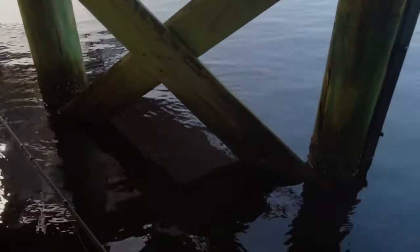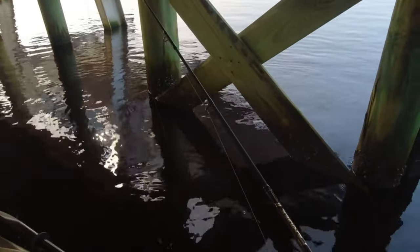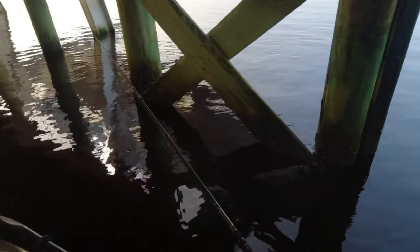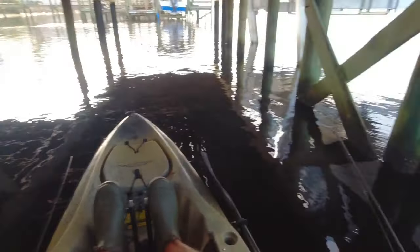Some barnacles on there, so see if anything's hanging by this one. That's another sign you'll look for, some barnacles. Some sheepshead will be eating the barnacles off these pilings. Sheepshead love to feed on barnacles and oysters, so docks and pilings that are covered in these crustaceans are prime locations. Nothing's biting.